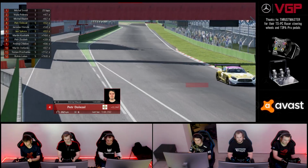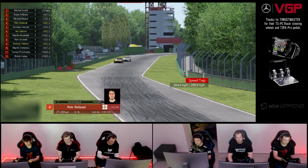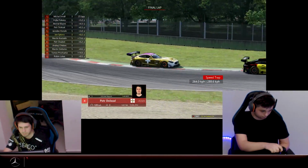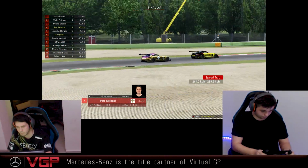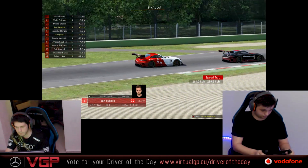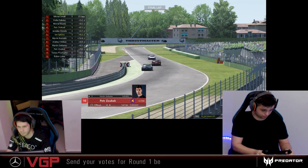And there they go across the line, and yep, I do believe that is going to be P4, or are they still racing? In fact, I think yes, they are still racing. So this is the final lap now for these guys. That's how far behind they were than compared to Michal Šmídl as they start now. What is now the final lap?